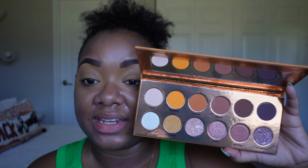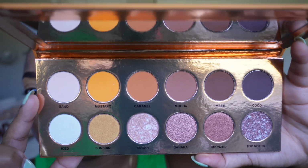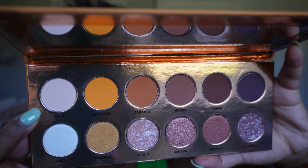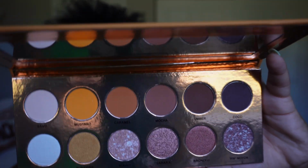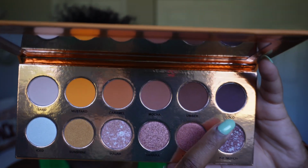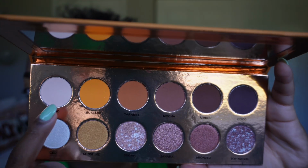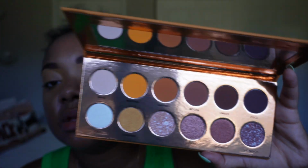I love the depth of this. I think that they did an excellent job, particularly with the mattes so far, just from looking at it. You have a really, really nice light blend out shade. This isn't white. It looks a little white in the pan, but it's definitely a cream beige color. So if you're worried about this for my deeper complected ladies, I do think that this is not as dark white, so it shouldn't be a problem. You have the super rich chocolate shade getting to the deepest end of the spectrum, and a lot in between for you to mix and match. So you can definitely lighten things up and deepen things up as you please. So far, I'm impressed.